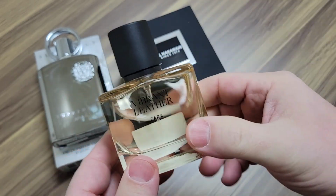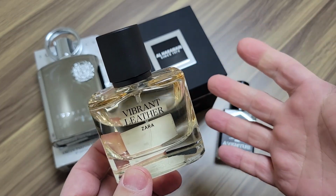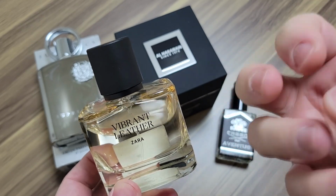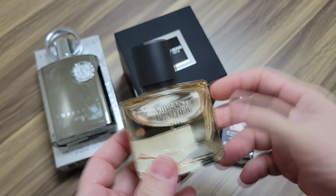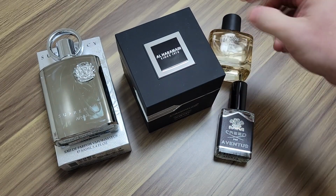There are a ton of other flankers that basically just have a different note highlighted in them. I think the one called Bogos has a really rich, heavy pineapple. I tried one recently called Vibrant Leather Winter, and that one has the emphasis on a plum note. And I've talked about the other Vibrant Leathers before, so I'm going to move on to this one.